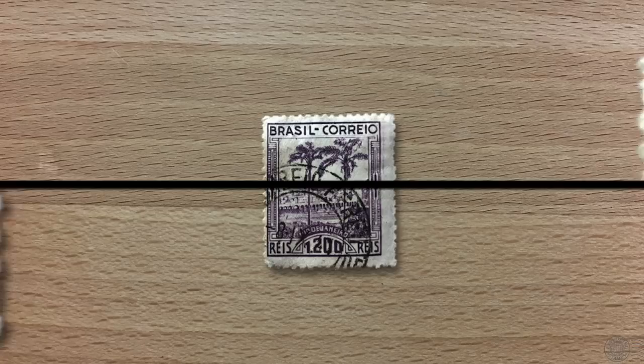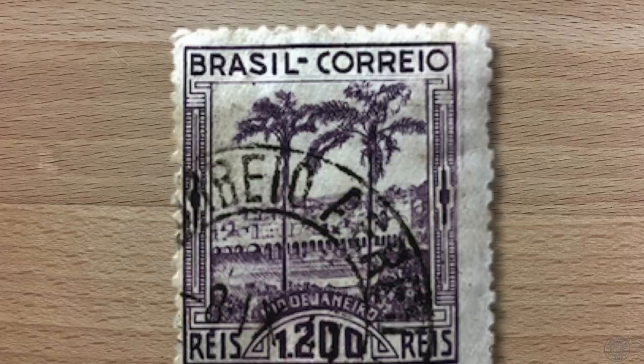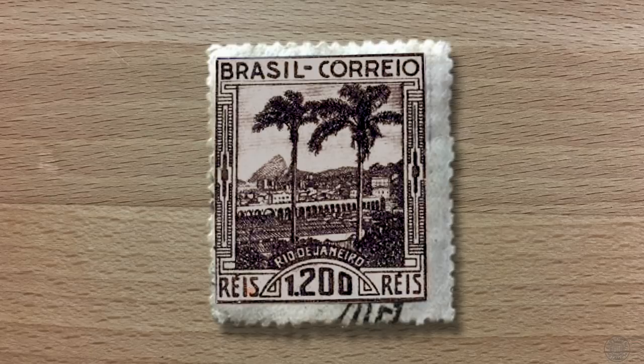It's a used stamp from Brazil that has made it onto the table for episode 5. All I can make out on the image so far are the tops of two palm trees, so let's remove the postmark and sharpen it up a bit. It's an illustration of a scene in the city of Rio de Janeiro.